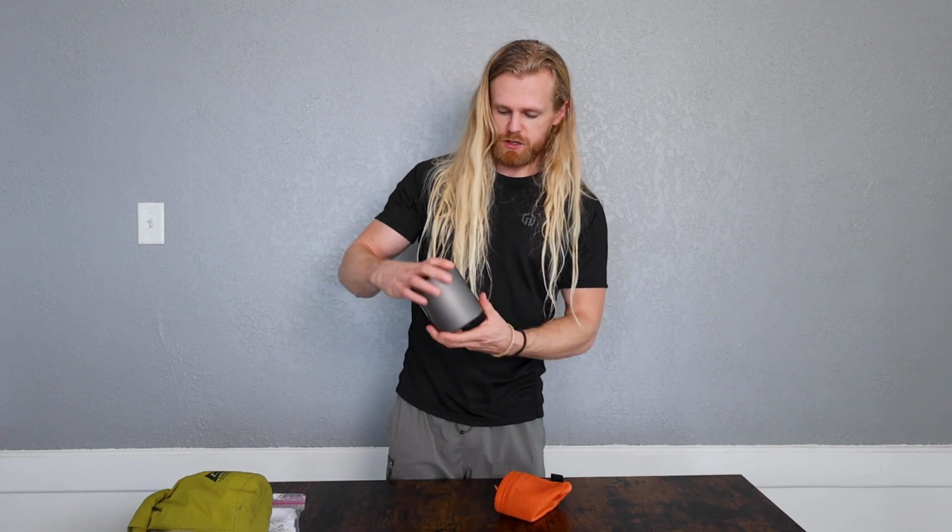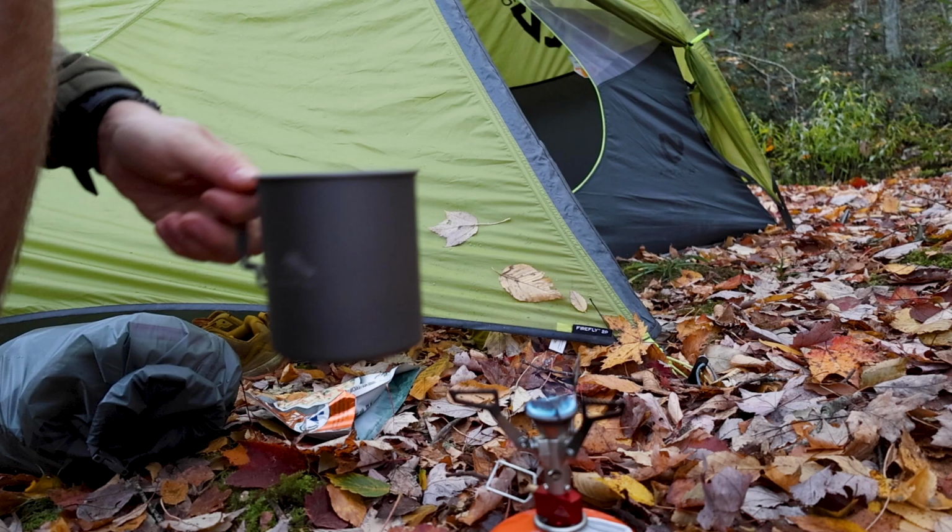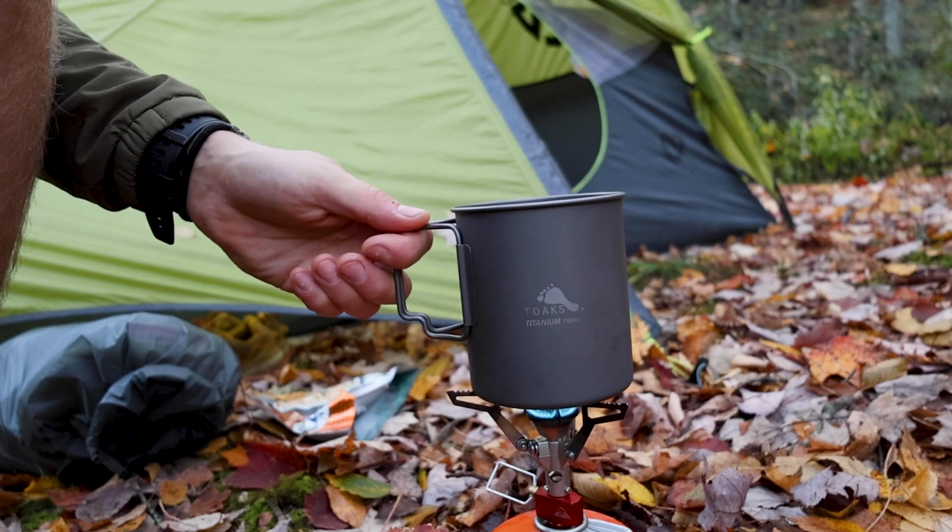I don't recommend it. As for some things just around the campsite, I brought with me my Kindle and reading glasses for when it's late, just kind of hanging out. It's nice to have something to read. For my camp cook setup, I have this Toke's, I think it's a 70, yeah. This is my Toke 750 milliliter pot.